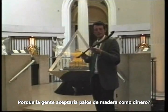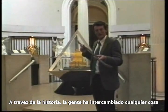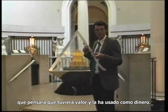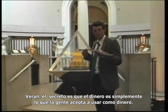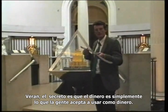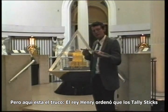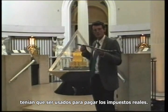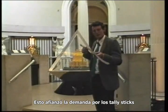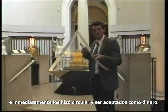Why do people accept sticks of wood for money? That's a great question. Throughout history, people traded anything they thought had value and used it as money. You see, the secret is that money is only what people agree on to use as money. What's our paper money today? It's really just paper. But here's the trick. King Henry ordered that tally sticks had to be used to pay the king's taxes. This built-in demand for tally sticks immediately made them circulate and be accepted as money.